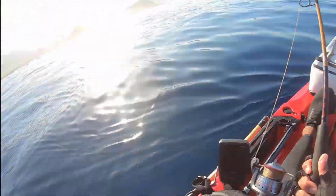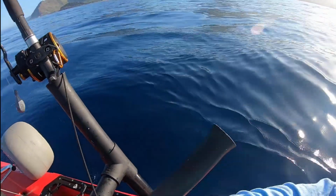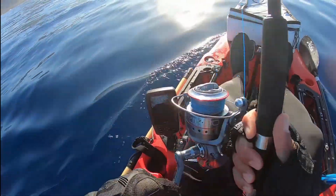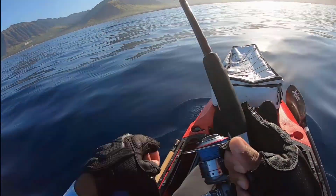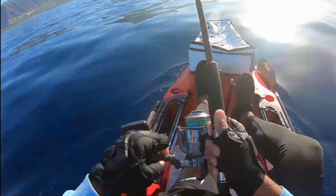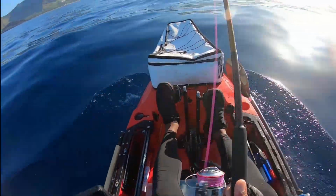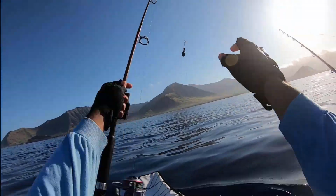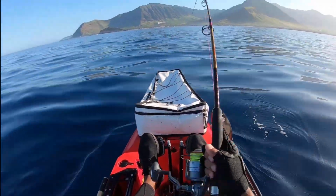Greg's hooked up. What was that? Straight below me. I don't know, still can't tell. Now it's not fighting like a shark. Maybe a lure. Probably a sheepy. Probably a sheep. You looked at it. Probably grab by my leg. Grab by shark. Grab by the whale.